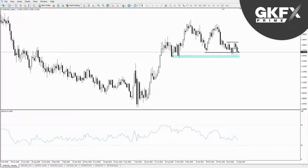Let's jump straight into the euro dollar currency. So let's just have a look at the bigger picture here. This is a potential long-term double top setup. It's pretty clear to see. I haven't drawn it here, but I think what we're looking at is a rising neckline. We broke down through it. In real life, these things are never perfect. We got a false breakdown.